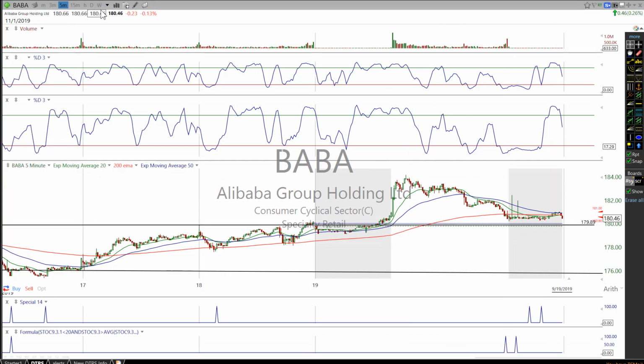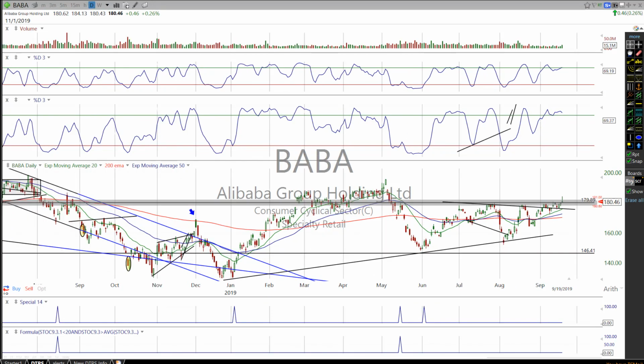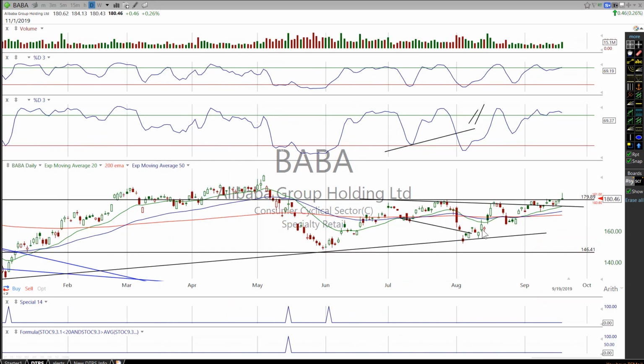Now, why did I call 184? It was a whole number. I look at average true range on some of these stocks. These are the average range that these things look at. And so I wasn't looking for a huge 10-point move, and I figured 4 would be good. I just happened to be lucky on calling it spot on. That's just looking at a whole number and its average true range.